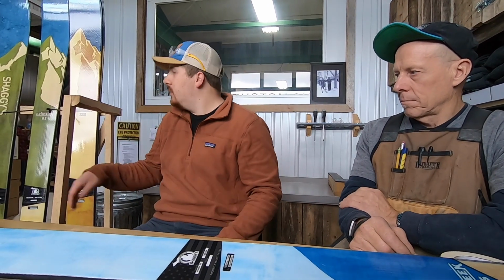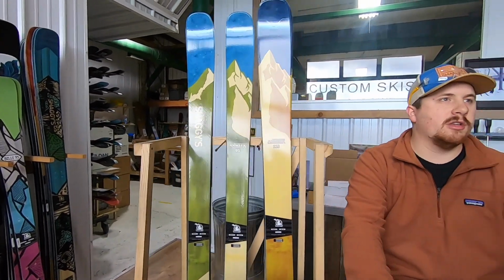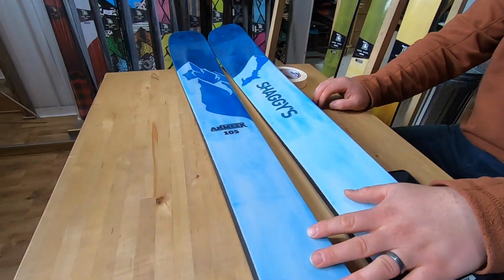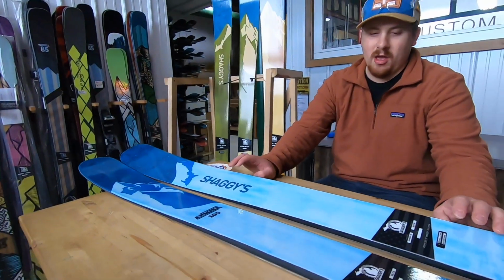If you're looking for an all-mountain ski, if you're more hard pack oriented but you want to do a lot of different things, go with the Ahmeek 95. If you like soft snow and soft groomers and up, and maybe have a ski that's a little bit narrower for those super icy days, go with the Ahmeek 105. You're probably quickly going to find that you're skiing this all the time, even on those nastier days.